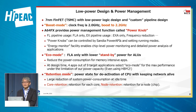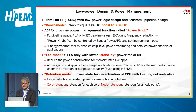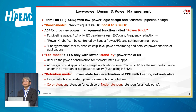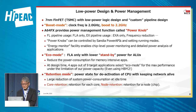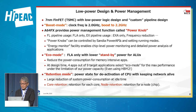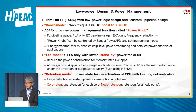First, the clock frequency is 2.0 GHz, but it can be boosted to 2.2. And we have several power controls called power knobs. For example, in a pipeline, we have two integer units and two floating point pipelines. The eco mode means that we can stop one pipeline, and only one pipeline is working. But the point is that just stopping the pipeline doesn't save so much.